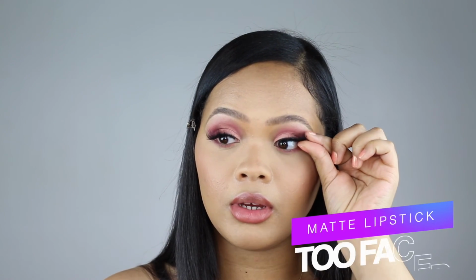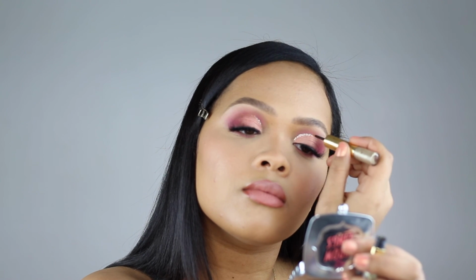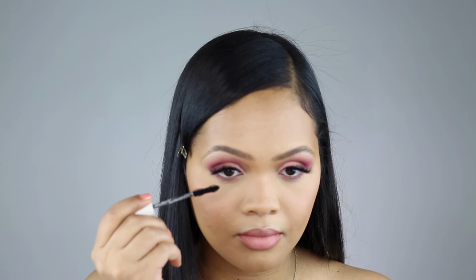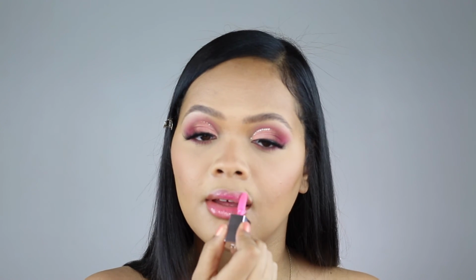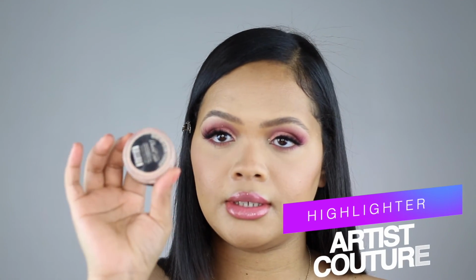So I'm going to use Urban Decay's Uptight. And then I'm going to go in with Too Faced Holy Chick. I'm going to let her dry down a little bit before I put on my gloss. And I'm going to get some glitter. I'm debating between Urban Decay's Heavy Metal and Tarte's glitter. Alright, that's cute. And I'm gonna do bottom mascara. And now I'm going to go in with Fenty's gloss in Pretty Please. I just added that extra pink right back. And now for highlighter, I'm going to use Artist Couture's highlighter in Double Take.